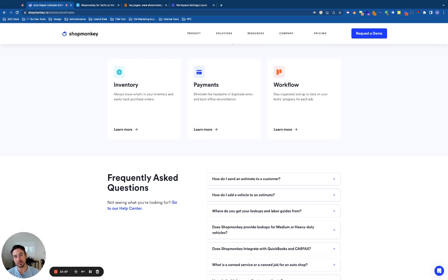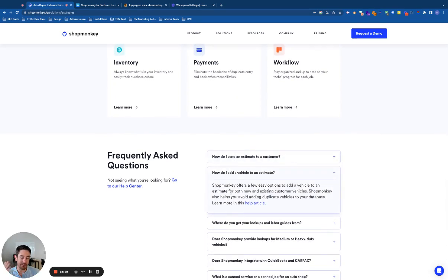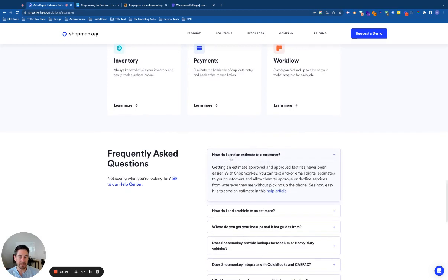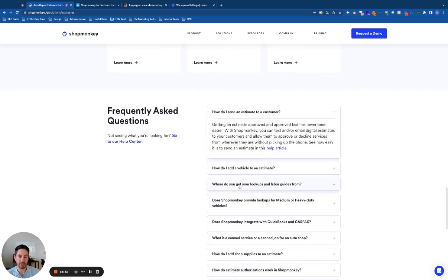And then on the inverse, on the industry pages, talking about the solutions that are most valuable to that industry, right? This is great. How do I send an estimate? So, what I don't love about what they've done with these FAQs is this is a sales page and they're using a bunch of questions that are related to customer support. And I'm trying to rank for keywords and draw people into this page.